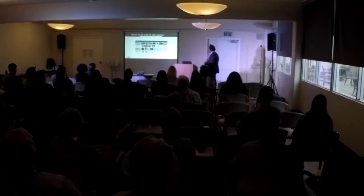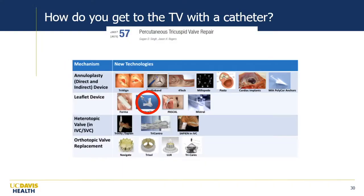So I'll talk a little bit about edge-to-edge repair now. This is where my main interest is from a clinical and a research standpoint. Edge-to-edge repair, as everybody in the room, hopefully, there's St.